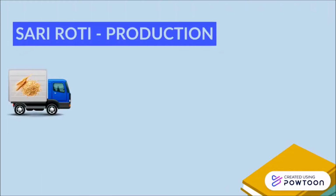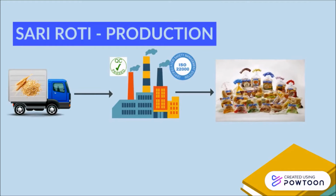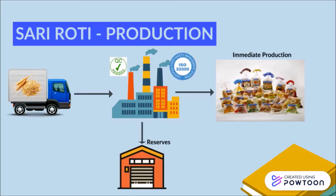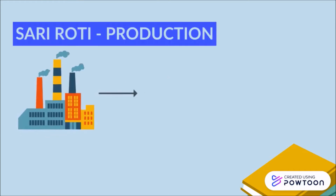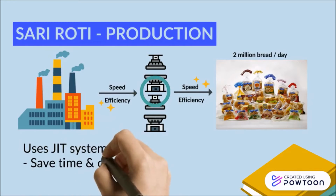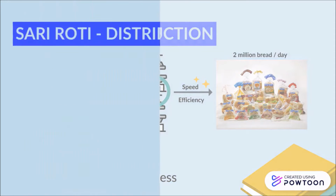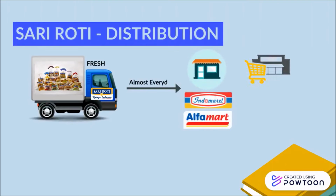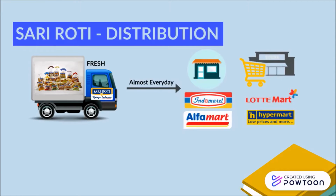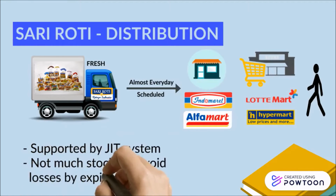When Sari Roti raw materials have arrived in the factories, they will be processed based on the ISO and QC standards, and then used for immediate production, while some will be stored in a warehouse as reserve. Sari Roti produces 2 million bread a day, and their production is done on the basis of speed and efficiency, placing production machines next to each other and using a just-in-time system to save time, cost, and ensure high responsiveness. Then, they distribute their fresh products immediately to the retailers and wholesalers using the GIT system and scheduled delivery to increase responsiveness and customers' accessibility, although they don't keep too much stock to avoid losses by expiration.